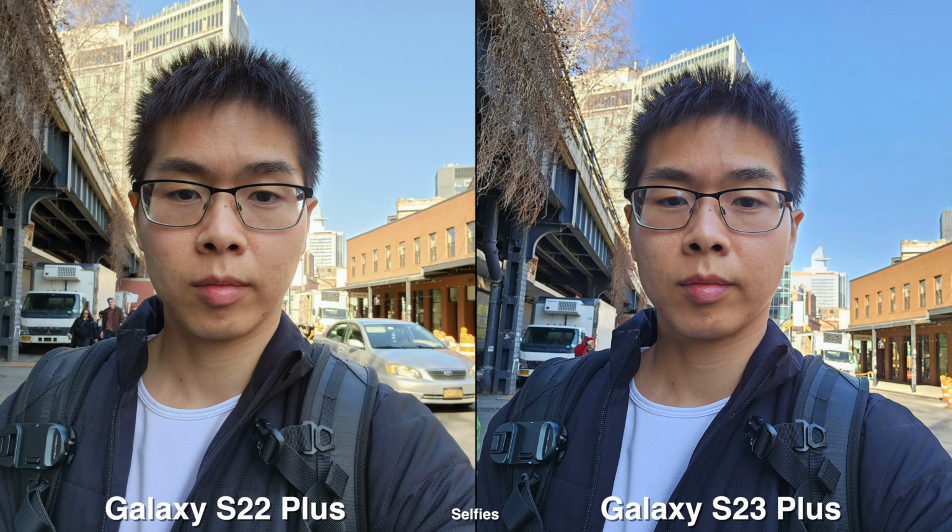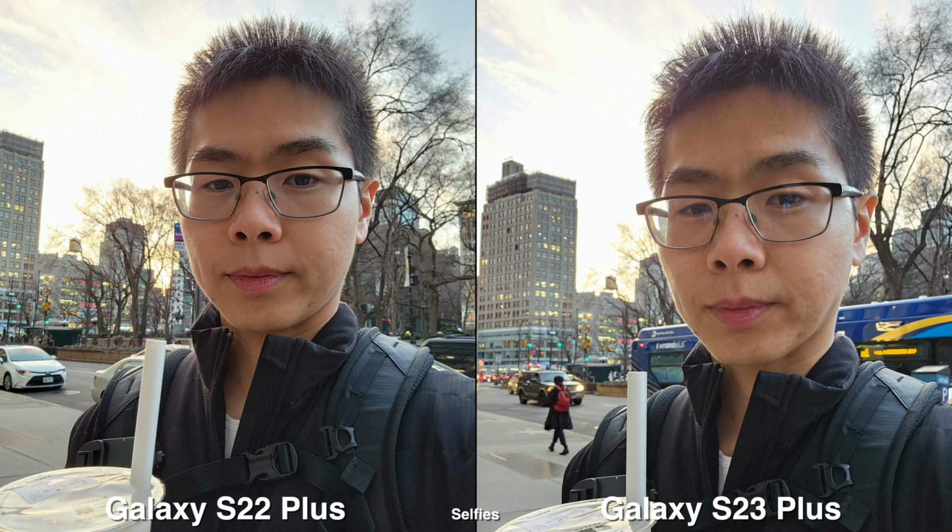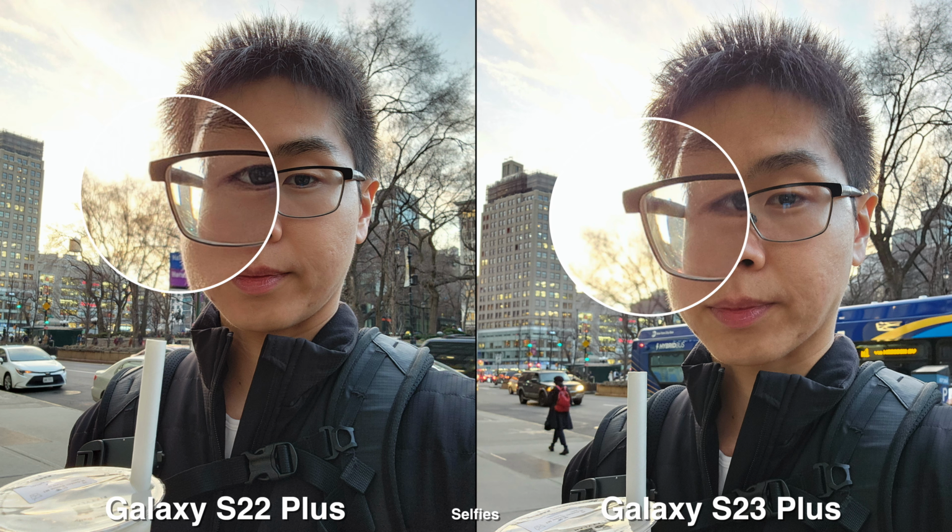For selfies, there is a new 12 megapixel camera for the S23 line, and I don't really see a big difference between the two, but that's up to you to decide.